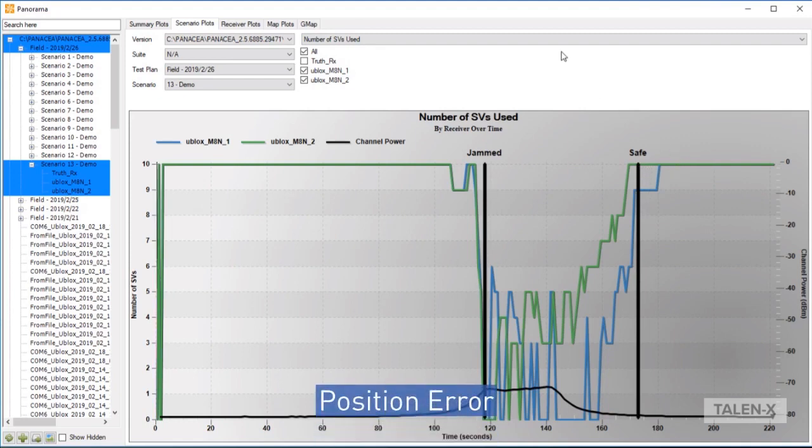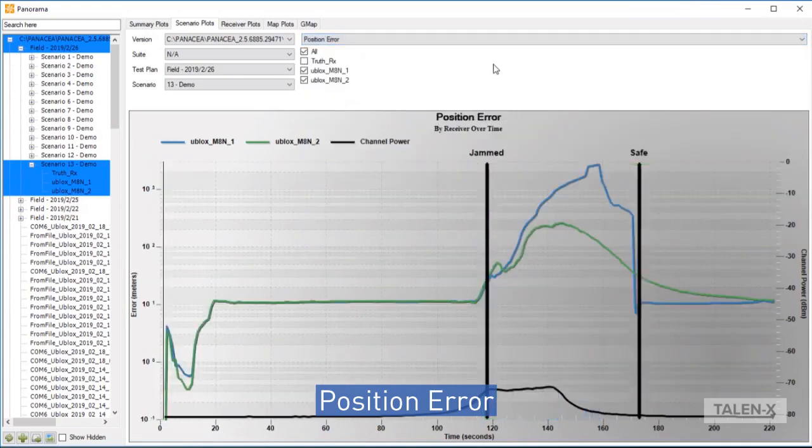Let's take a look at another plot. Here's the position error that was recorded during the test. We can see that both of our receivers jumped their position error quite rapidly once the channel power was raised. One of our units under test drifted almost 3 kilometers, but corrected itself very quickly down to 10 meters of accuracy once the channel power was lowered.